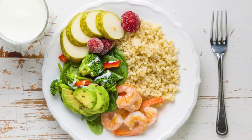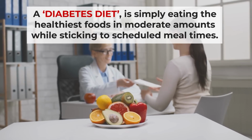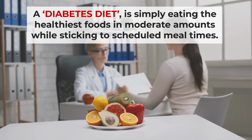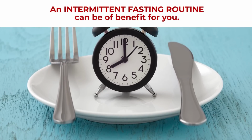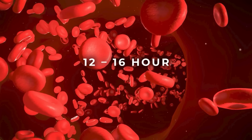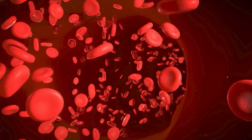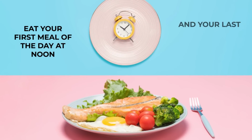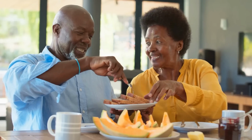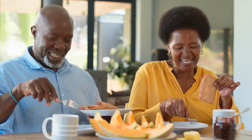That means avoiding overfilling your plate or going back for seconds. As per the Mayo Clinic, a diabetes diet is simply eating the healthiest foods in moderate amounts while sticking to scheduled meal times. This may mean that an intermittent fasting routine can be of benefit for you. Giving yourself a 12 to 16 hour window of not eating helps your body process your glucose instead of storing it as fat. This can simply mean that you eat your first meal of the day at noon and your last no later than 8 p.m. But if you love breakfast, don't worry. You don't have to skip meals if you choose natural foods, while also practicing proper portion control.